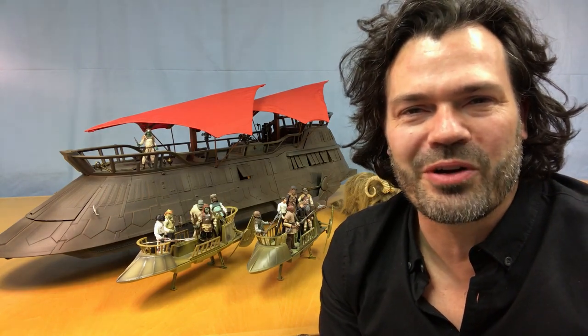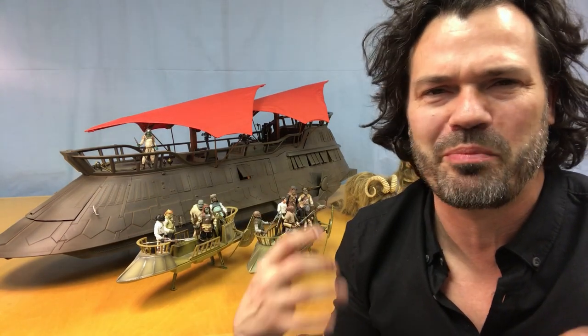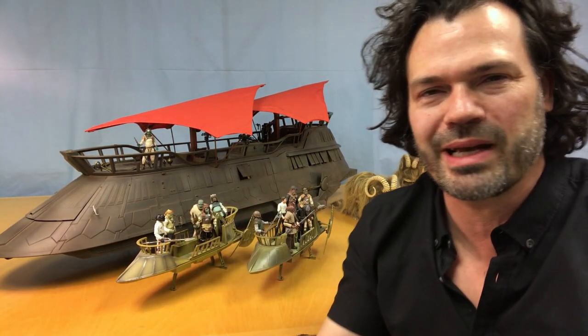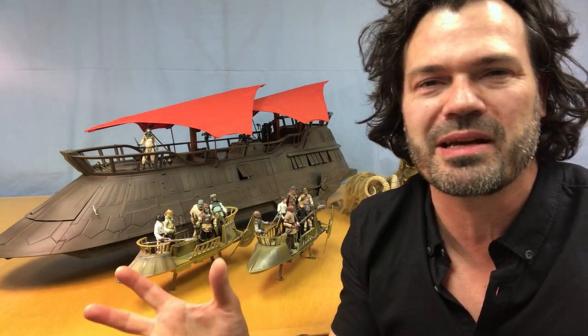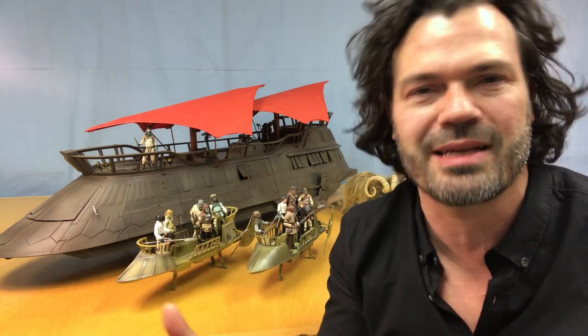All right, so what's the verdict? I absolutely love this thing. The size, the scale, the details, the paint applications, the cloth sails. It looks awesome. When I got that thing out of the box, I thought I was getting a movie prop, a piece of movie history. Is it worth it at $500? Yes, I think it is.